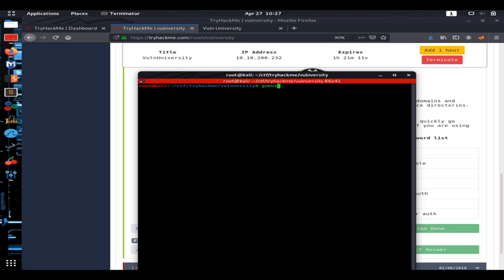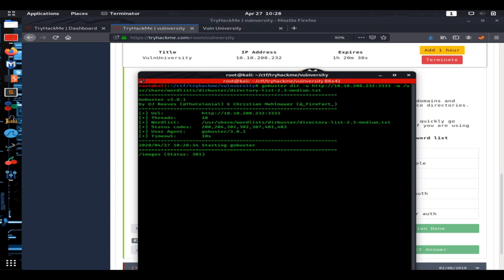Okay, so we're going to type in gobuster dir for directory, and then -u for the HTTP URL, and then the IP address 10.10.208.232 on port 3333. And then we need to specify a wordlist for this, so we're going to do /usr/share/wordlists/dirbuster/directory-list-2.3-medium and go. Now I'm going to pause the video because this is going to take a little time.